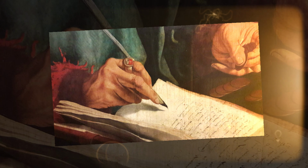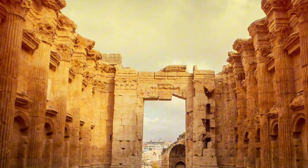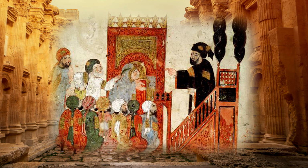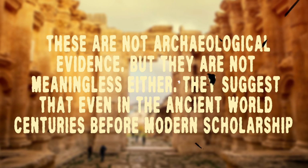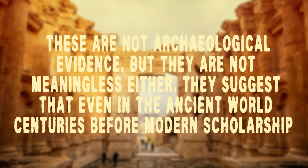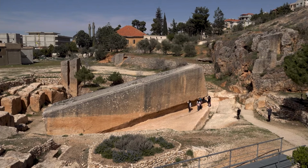Ancient writers noticed too. The Byzantine chronicler John Malalas described Baalbek's origins using figures from deep antiquity. Later Arab historians attributed the construction to pre-flood peoples or giants. These are not archaeological evidence, but they are not meaningless either. They suggest that even in the ancient world, centuries before modern scholarship, the origins of the megaliths were already lost to living memory.